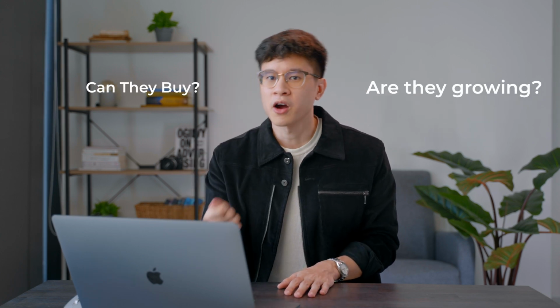Why is this important? Well, everything is literally all in one place. You get a snapshot of who this company is, who the decision makers are, can they buy, are they growing, are they failing, what's your positioning when it comes to sending that cold email or cold call, so that it's hyper relevant to the prospect. Instead of you just blindly calling them, you actually have something you can talk about and not be annoying as a salesperson.